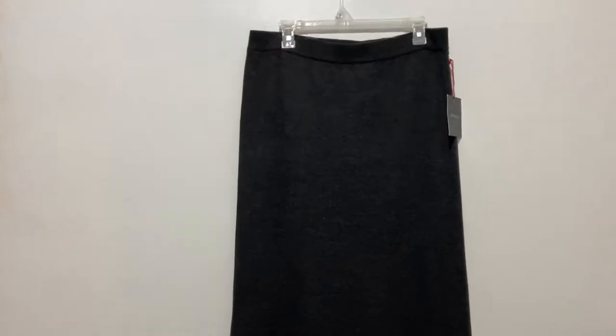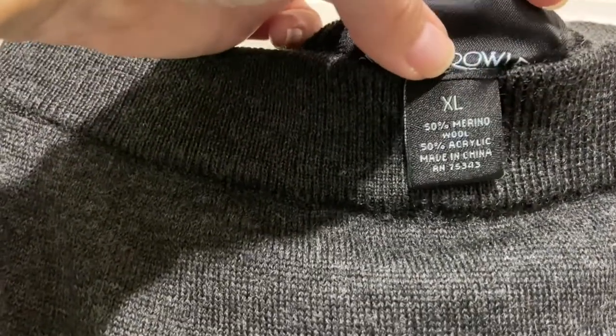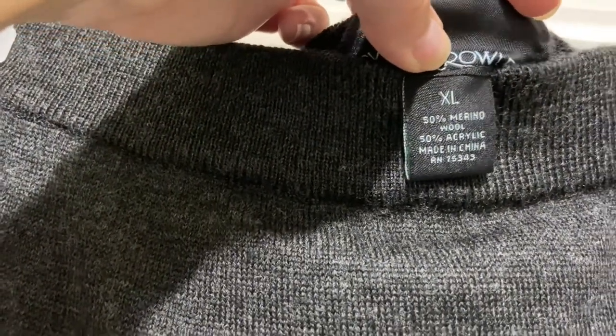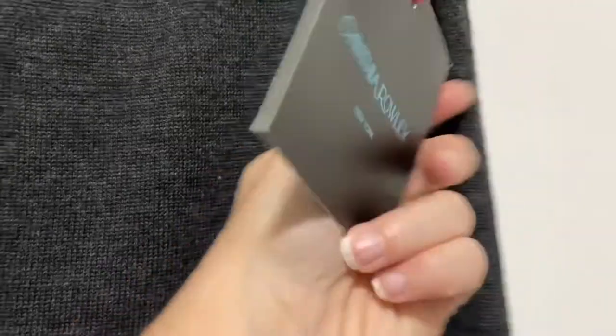Next is this dark gray charcoal maxi dress by Cynthia Rowley. It is new with tags, and it is mostly merino wool. It is a size extra large. Cynthia Rowley does better for me in larger sizes, so that's why I picked this up. It's 50% merino wool and 50% acrylic. And here is the tag over here.